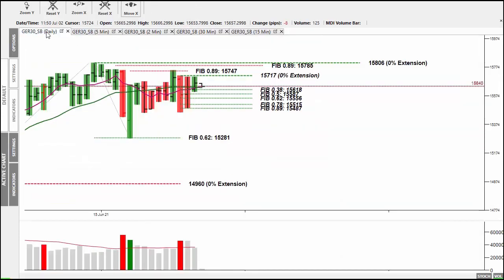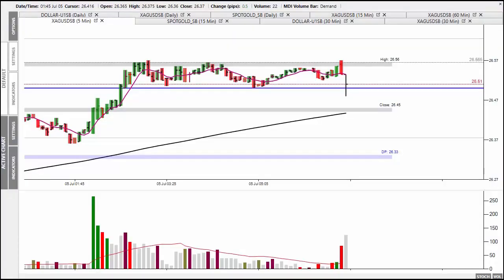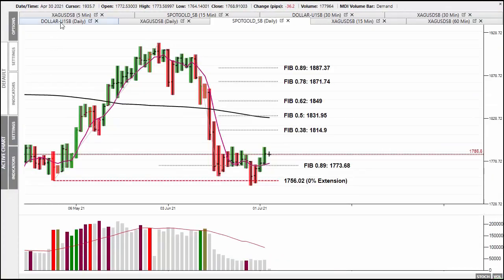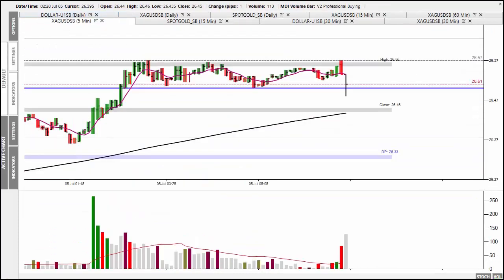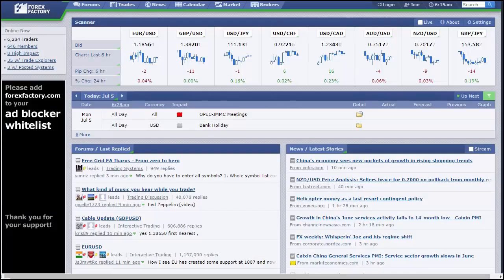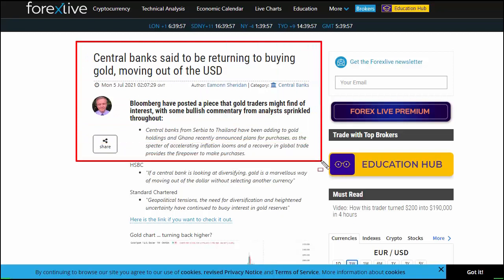But yeah, again, we expect a quiet session there. Meanwhile, in the metals, I'll just find the metals for you. We've got the silver daily, that's what I'm after. And just before we look at this, notice this news out not so long ago, 2 a.m.